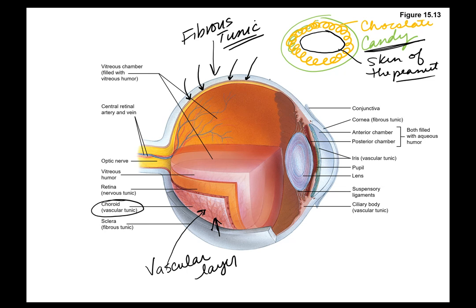Okay? But as this choroid starts to come forward toward the front of the eye, you'll notice that it gets a little bit lumpy bumpy here. Yes? This is the ciliary body. You can also call this the ora serrata because it kind of looks serrated, like a serrated knife. Okay? If you keep coming forward, eventually you actually reach the iris, that colored part of your eye, whether you've got brown eyes or blue eyes or hazel eyes, whatever color eyes you have, that is actually part of this second layer, the vascular tunic.